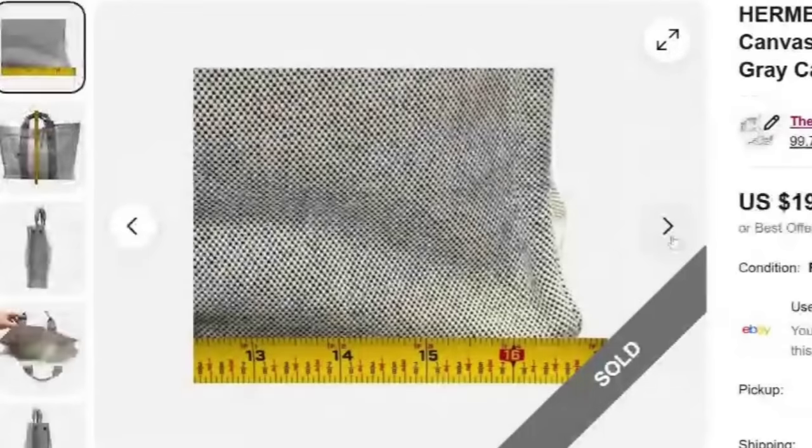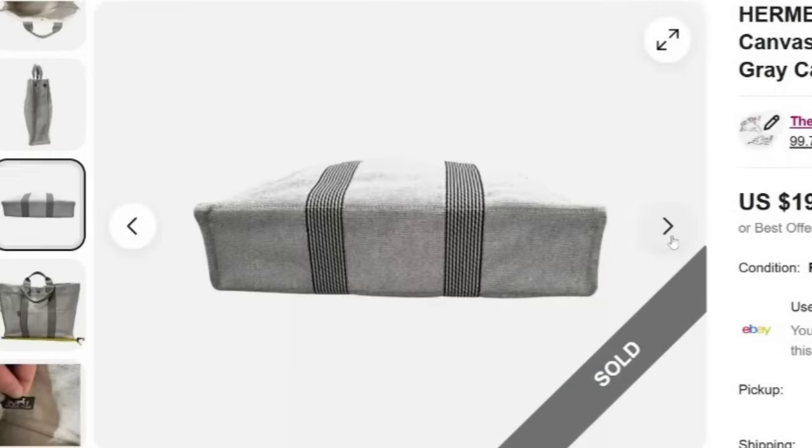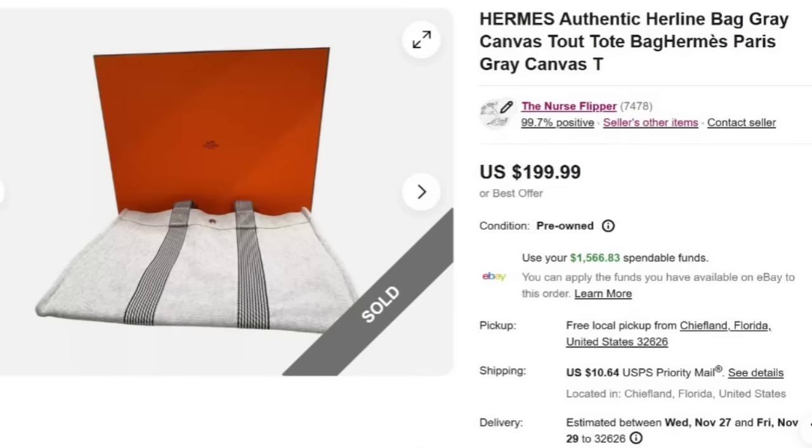I don't think this one was used. You can see there was still a tag there. Really cute little tote bag. And if it wasn't worth $200, I probably would have kept this myself, but it was a $170 sale, and I'll get you guys that update on all of the luxury items on Sunday.